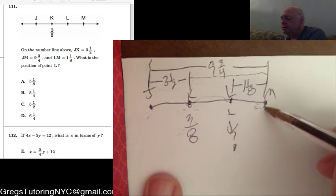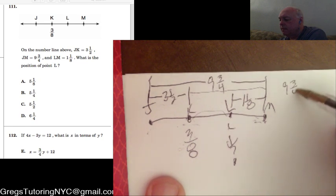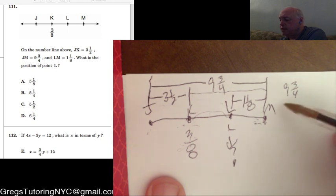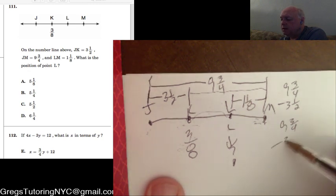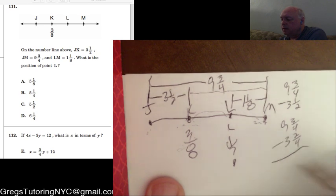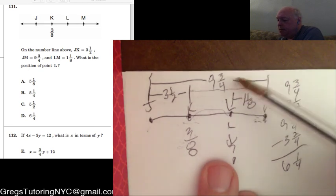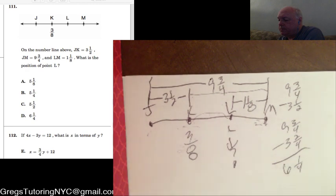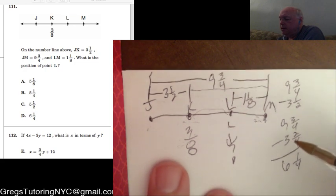So let's try to figure out what M is. All right? So what we're going to do is take the 9 3/4 and subtract 3 1/2 from it. So that's the same as 9 3/4 minus 3 2/4. And we get 6 1/4. Right. So that's 6 1/4, and that's the distance right here.